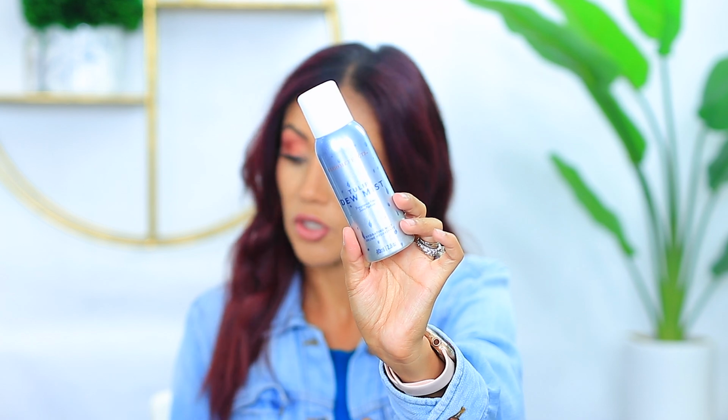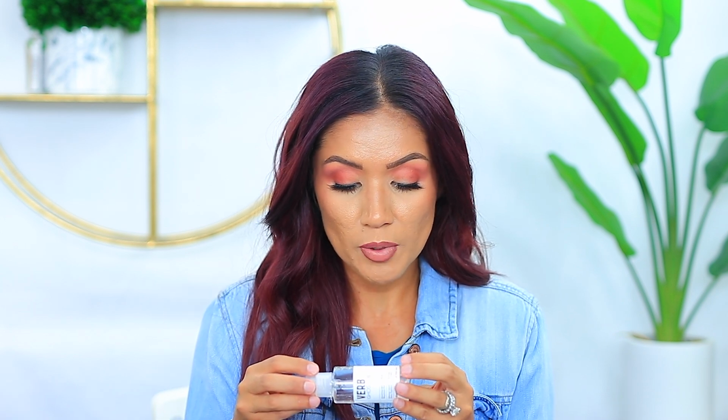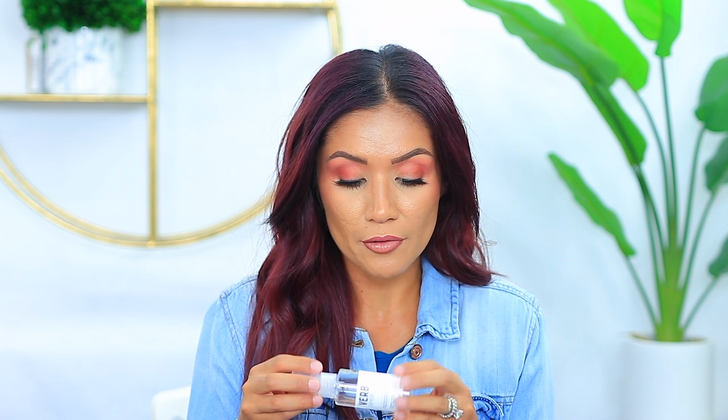But yes, this is what I got. So this is the Smoothing Moringa Weightless Hair Oil. No parabens, no gluten, no sulfates. And it's just supposed to be a restorative oil that revitalizes hair from roots to ends.